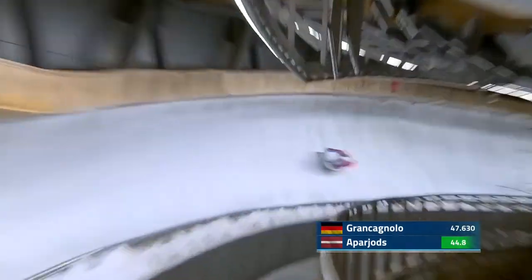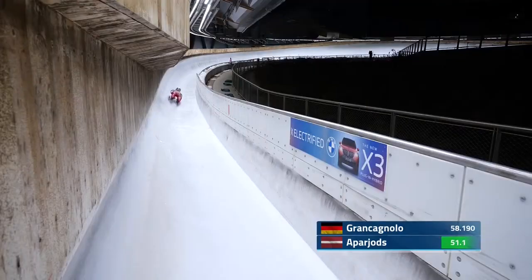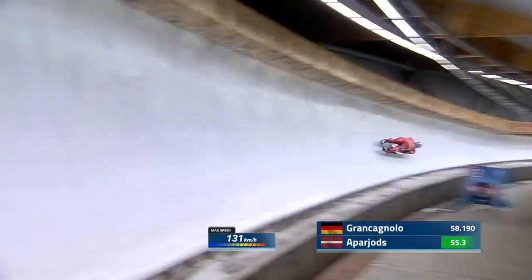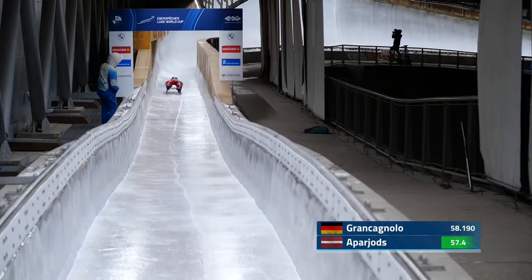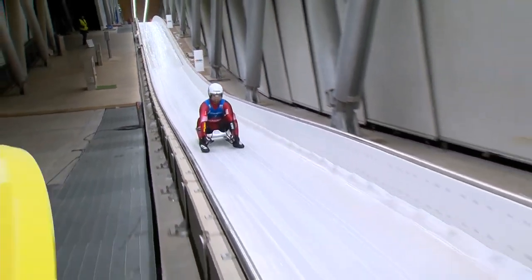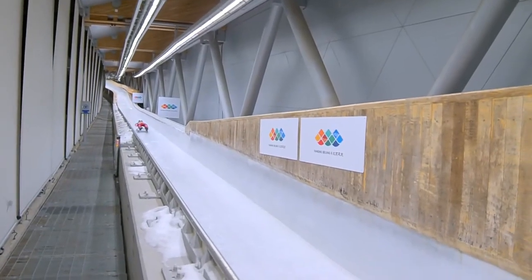Let's move towards 12. Yeah, really nice position on the sled here. And the dragon's tail. Beautiful. Beautiful exit. That was beautiful sliding from Kristas Apjods, and a very, very well-deserved first place for Apjods. Crossing the finish line 1.5 tenths ahead of Timon Gran Cagnolo of Germany.